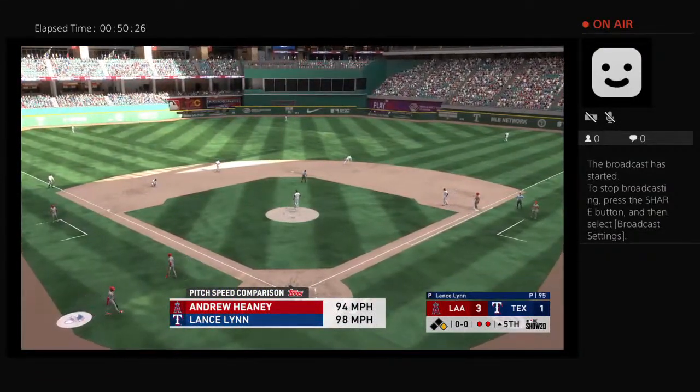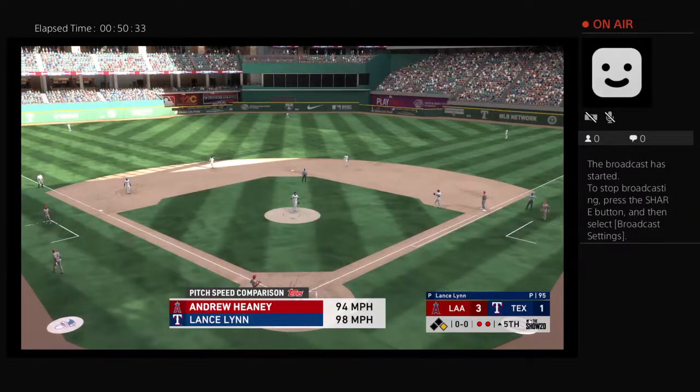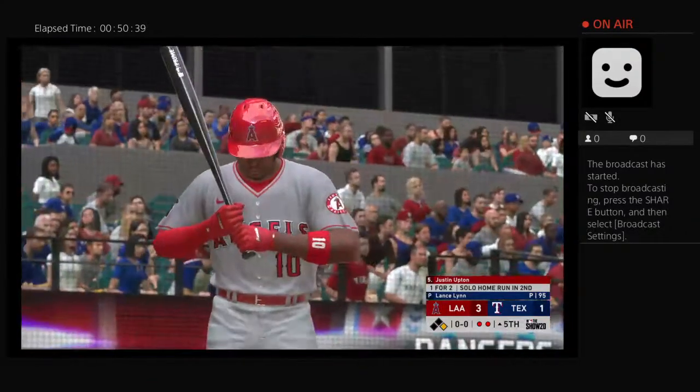Now at the plate, Justin Upton. He got on top of one and was a ground out victim last time. First pitch on its way to Upton. 0-1.